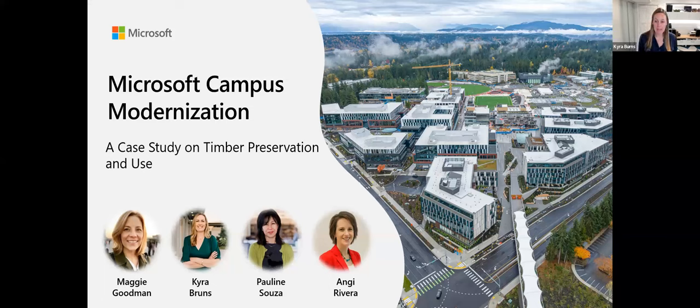So as she mentioned, I am Kyra Bruns and I'm with Microsoft, and I'll be sharing a little bit today along with Maggie and Pauline and Angi about campus modernization. I've been working on this project for about 6 years, so I know way too many fun facts, and we're excited to talk a little bit more in detail about timber preservation and what we did on this project to salvage trees.